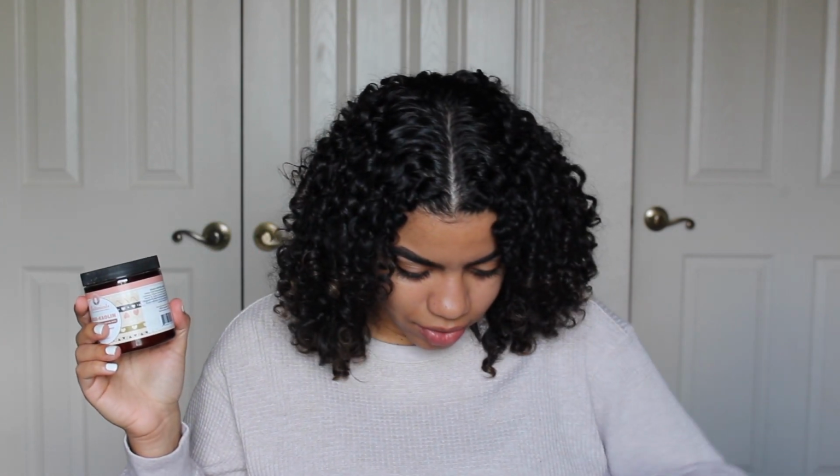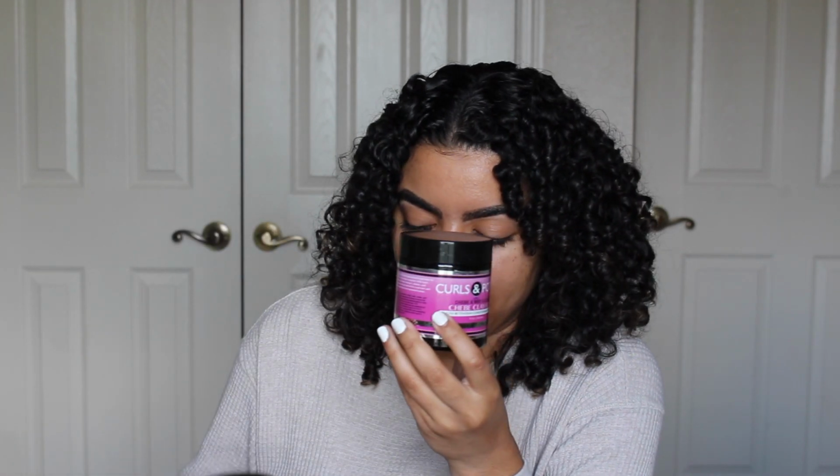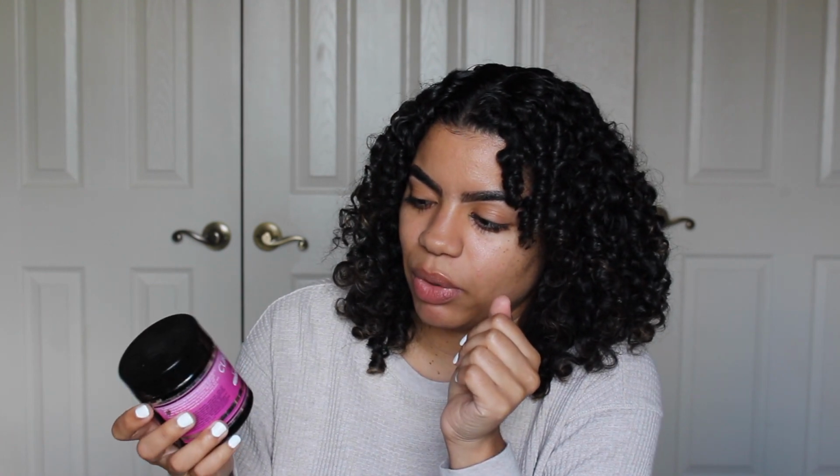I'm looking up and down. I have a clay mask that I need to use up, and I have this one right here. Both these products I need to use up. I like this Botanicals one better than this one by Curls and Potion. They're kind of different, but it still has a clay in it. I don't like the way that this smells on the hair. My hair does look nice after using it, but if I had to repurchase one of these two, it would be the Botanicals clay mask.